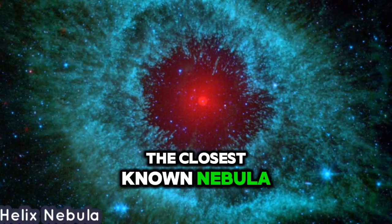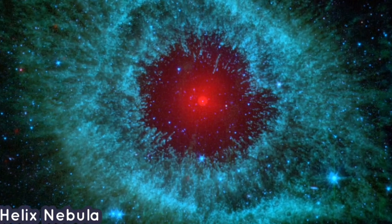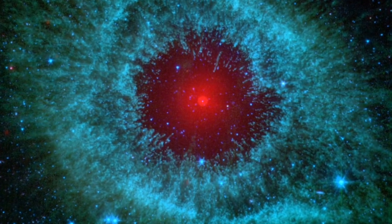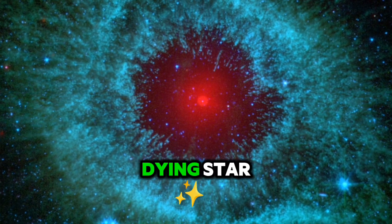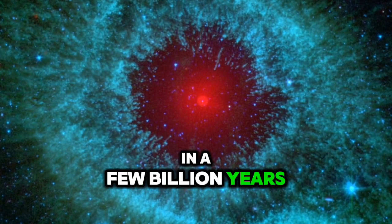The closest known nebula to Earth is approximately 700 light-years away. It is called the Helix Nebula. The Helix Nebula is the remnant of a dying star, like what will happen to our own sun in a few billion years.